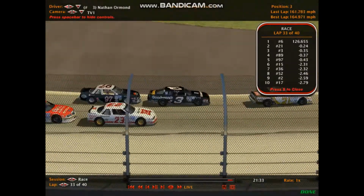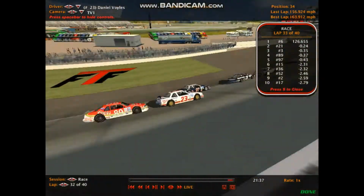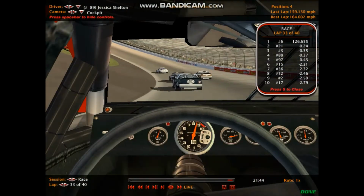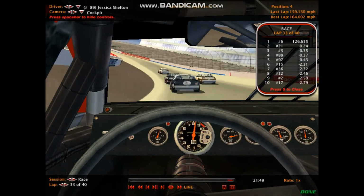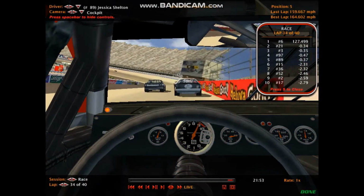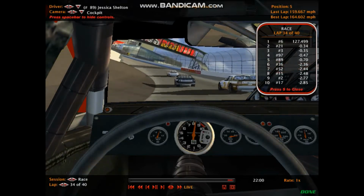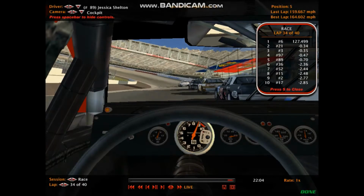And Shelton now trying to find herself in line back behind Quentin Moore's car, and she still cannot. Now she finally does try to get underneath the 23 car. But I'd say Shelton's going to be frustrated right now. Anybody would be if they're trapped behind a lap car. And she jumped back inside with Jessica Shelton once again, car number 89. She runs out in 5th position. But I tell you, any of these 5 cars can still win this race. We're down to 7 to go, 6.5 now in this race.